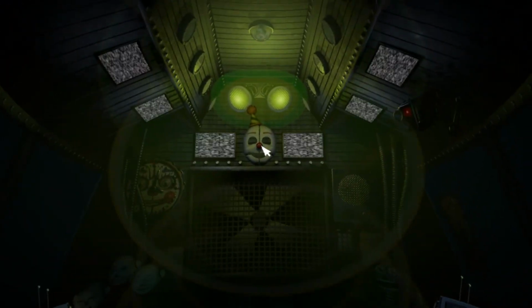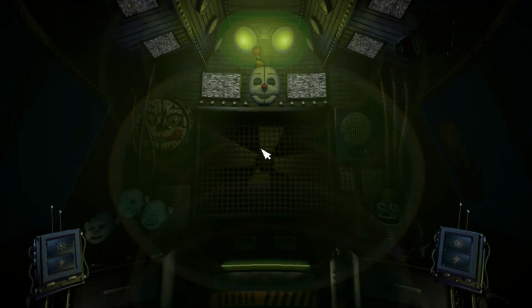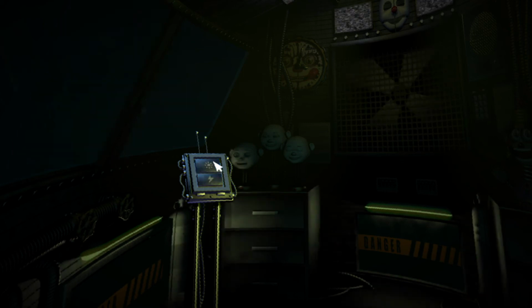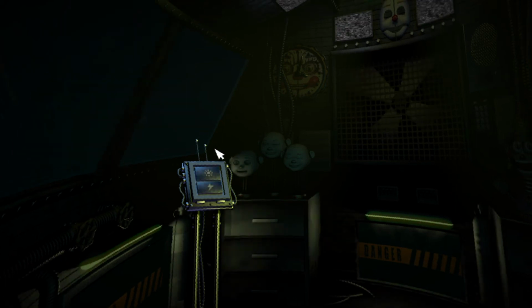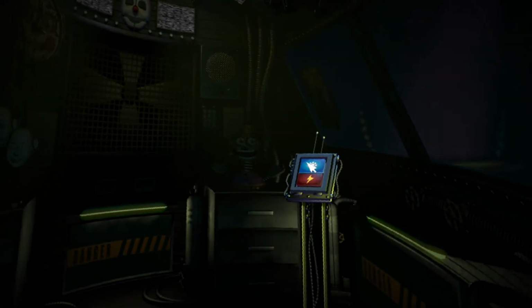You will need to reach the parts and service room on the other side of Funtime Auditorium to perform the procedure yourself. Let's check on Ballora first and make sure she's on her stage. Great, it looks like everything is as it should be in Ballora Gallery. Let's check on Funtime Foxy. It's important to make sure she's on her stage before entering.